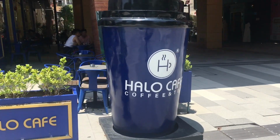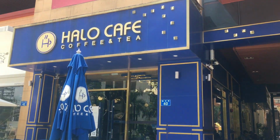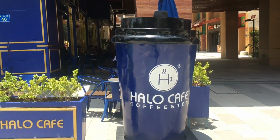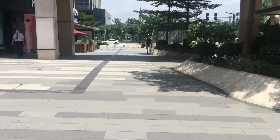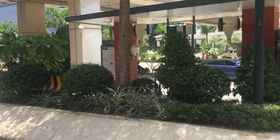Coffee shop with a big cup of coffee outside. Well, you'll never forget what they sell here, will you? Here's another bus stop.